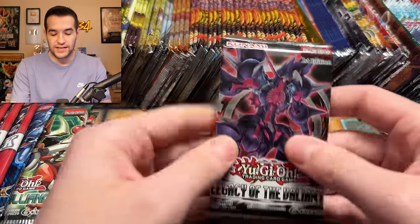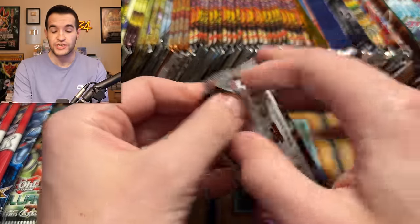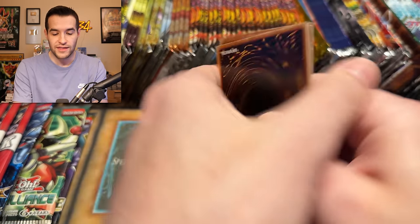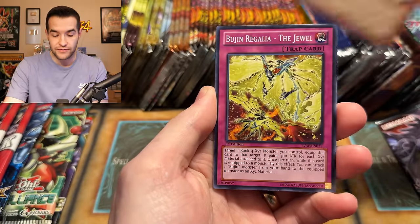Okay, guys, I think it's time to open something a little bit older. So we have Legacy of the Valiant. This is not an insane set, but it is first edition. It can contain ultimate rares and ghost rares, which is why I wanted to throw in a lot of these Zexal sets, because they are pretty fun to open. They have a lot of potential for cool high rarity cards. So I did get about 10 of several of these different sets.